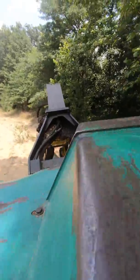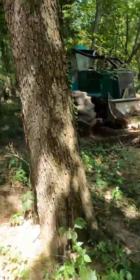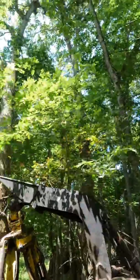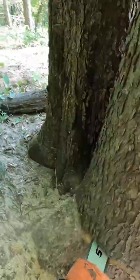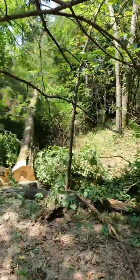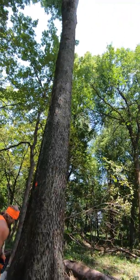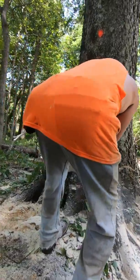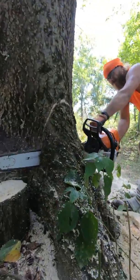Sure got hot this week. We was really sweating it out. But we was able to get quite a few logs out. Got in a good mess of hackberries, some decent sized pin oaks. These hackberries were all on the creek, so it was in the shade, it wasn't really all that bad. This is the biggest one that was down there. The only trouble with them hackberries is all them flares.